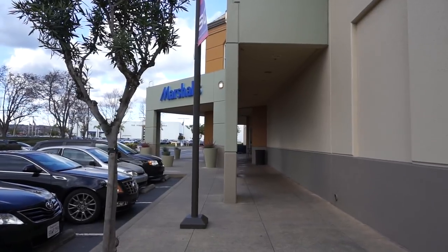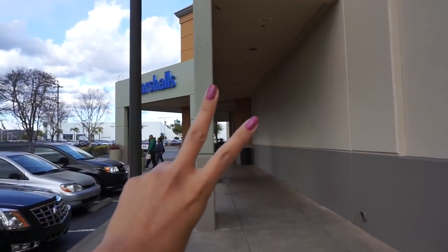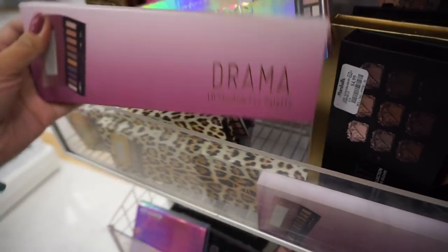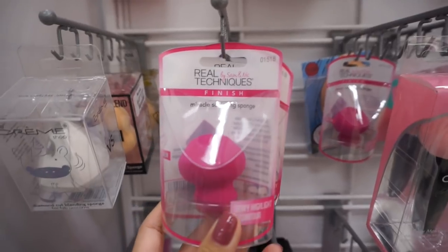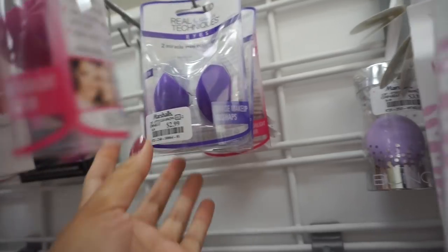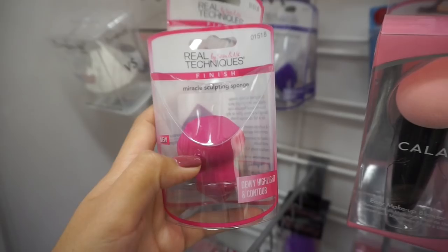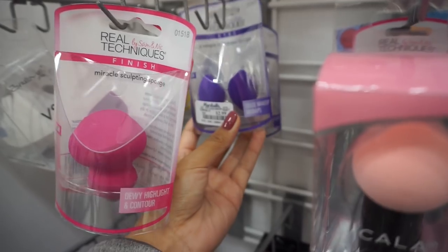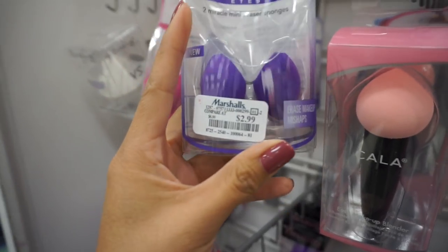We'll see. All right, you guys, Marshalls, day two. All right, you guys, do these palettes not give you the Anastasia Beverly Hills Modern Renaissance palette vibes? Let's keep looking. I'm kind of having a hard time finding anything new, but I do see these really cute Real Techniques brushes I want to show you guys. So you guys have seen this before. It's a Real Techniques Miracle Sculpting Sponge. And then these two Miracle Mini Eraser Sponges, which I think are amazing. This one is originally priced at $6 and only $2.99. And this one, I think, is also, yeah, the same price.